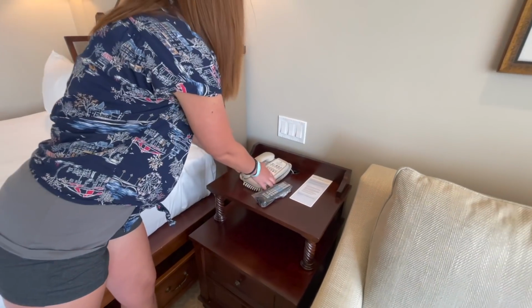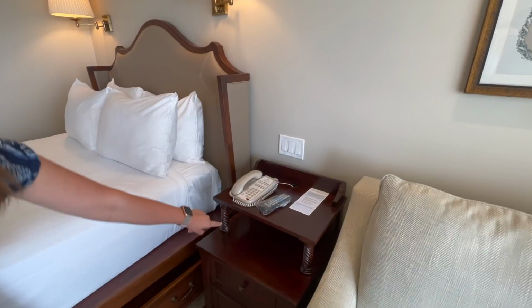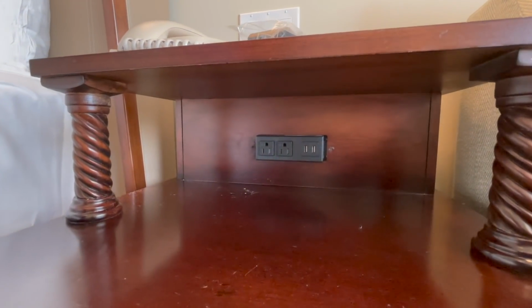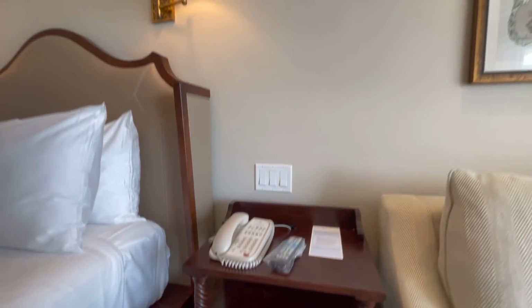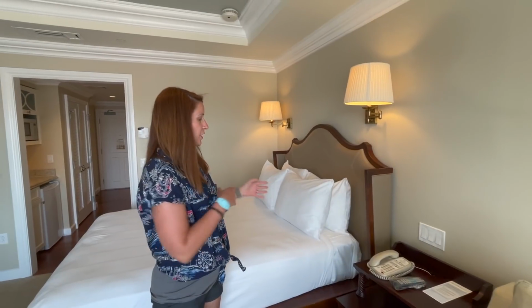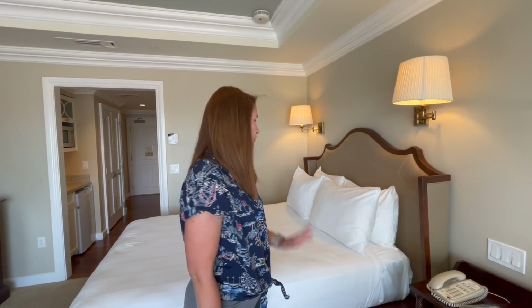I don't see any charging. Oh, yeah, there are. So underneath here, there is some charging ports. So just some plugs and 2 USB. And there's only one nightstand. So I prefer 2 because Paul and I have a watch. We plug in our Apple Watch and our iPhones. But we'll just make it work.